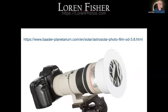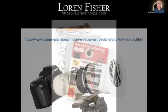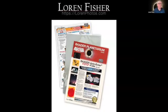You cannot use regular ND filters, even if you stack them. They just won't protect your sensor. So I make my own filters. This company, Baader Planetarium, is in Germany. You can get the filter material from them, and it looks like this. It comes in a package. A sheet is probably A4 size, a little bit different than 8.5 by 11.